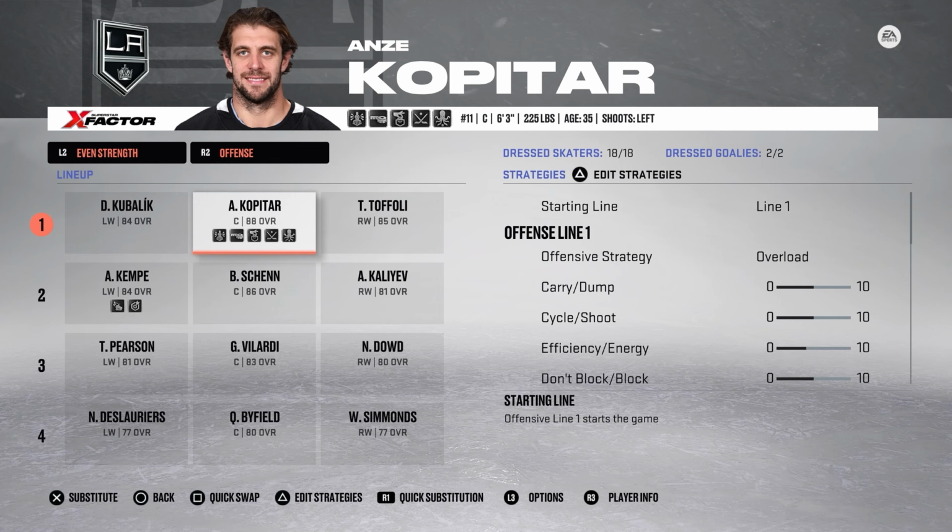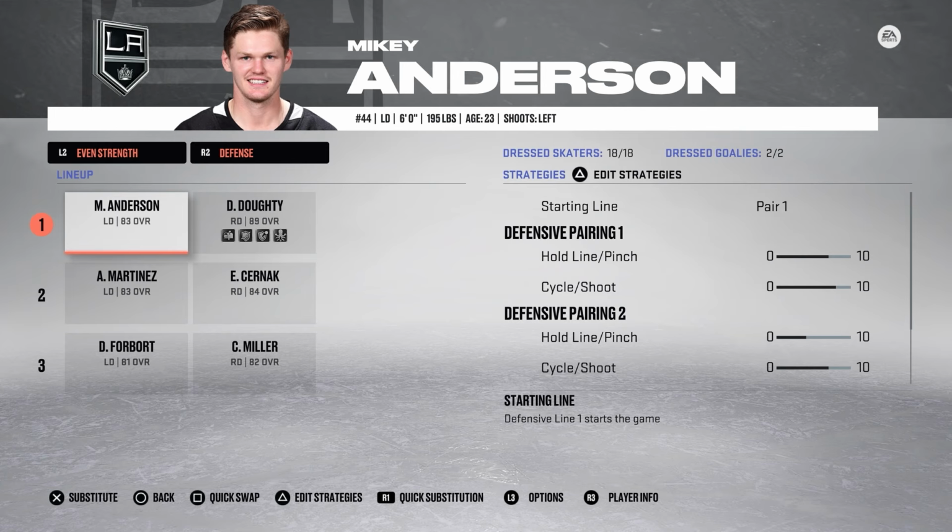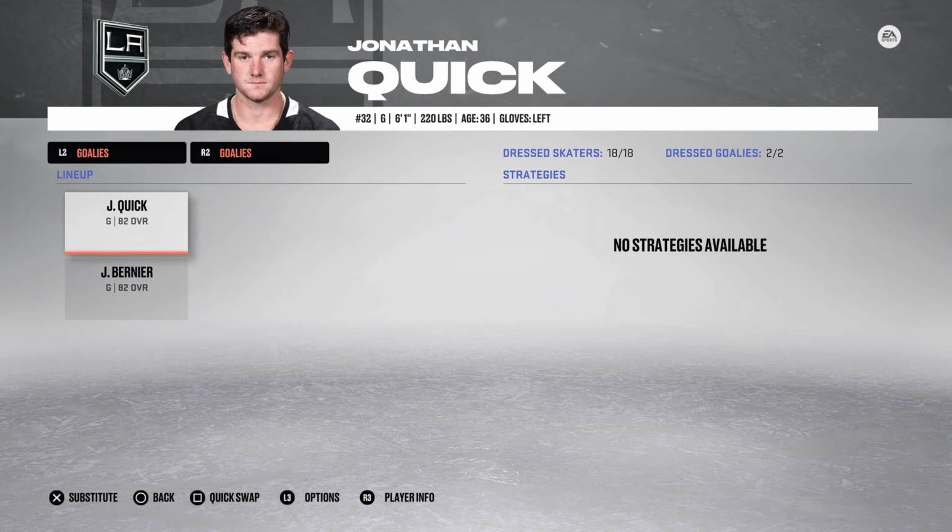And with them heading southeast, we have another matchup with the San Jose Sharks taking on the Los Angeles Kings. The Los Angeles Kings are going to be losing Kevin Fiala, but they're going to be replacing him with Braden Schenn. While looking at the defense, we're going to get some upgrades with Eric Cernak and Alec Martinez returning to the team. And in between the pipes, of course, we got a legend, Jonathan Quick. He's back and he's ready to lead the team.